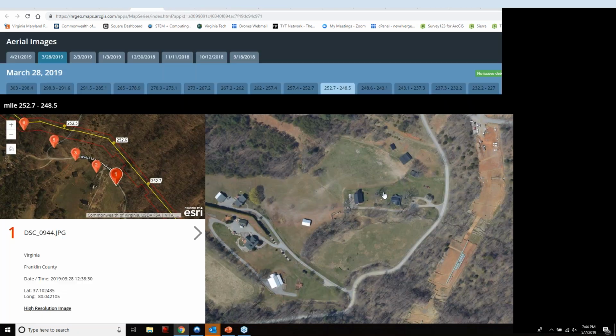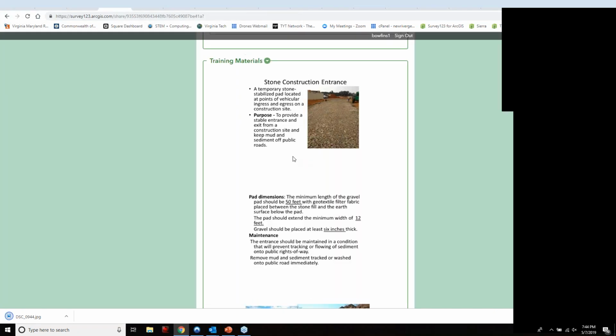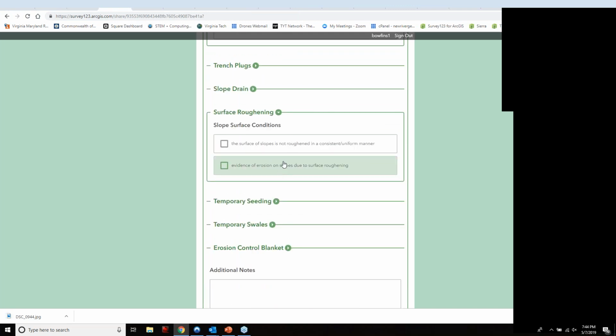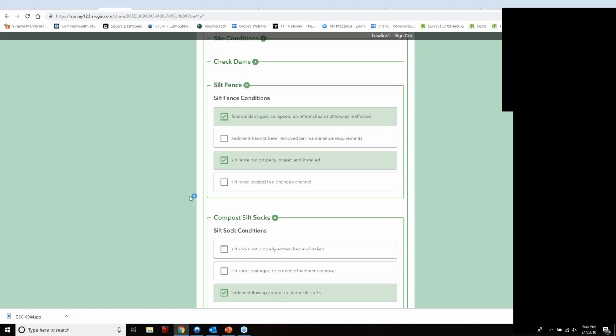You open that, or save it. You can also right click right from that point and say save image as, save it to your computer, and then go over to the training form and load it up here. Then you can also fill out the form with the check boxes for the issues that you see.